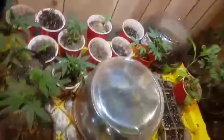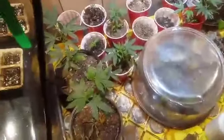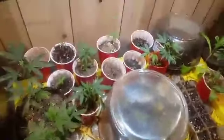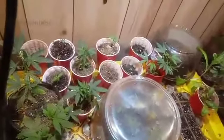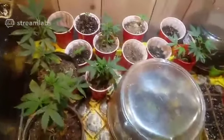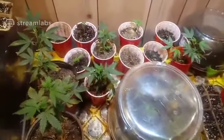I got other seeds that came from bag seeds, and I even got some Reggie's seeds, because right now in the city of Detroit, I got an ex-friend that sells Reggie's, and whenever he gets some nice little popcorn-looking buds, I can get seeds from them just to see what they're going to turn out to be.